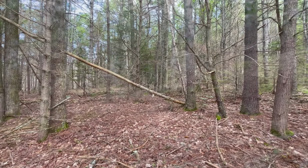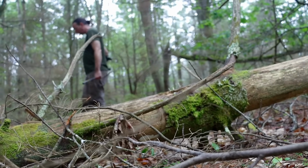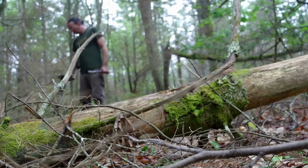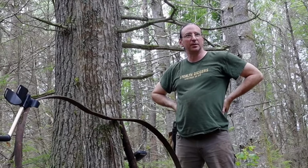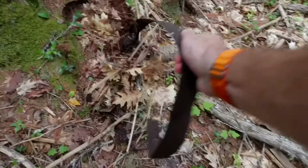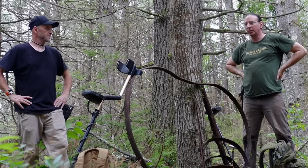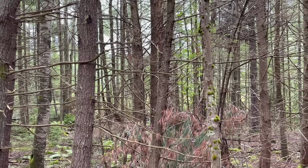Either way, definitely one of the coolest places we have found out here, and I'm glad we did. Absolutely. And it was all because Charlie saw a barrel band, just a little piece of a barrel band sticking up out of the ground. Or else we wouldn't have stopped. We'd have looked in and been like, eh. Right, there's 80 feet to the water.